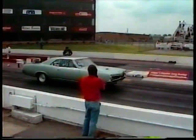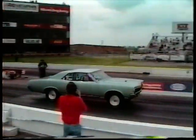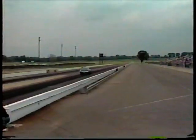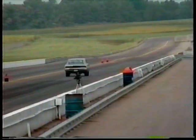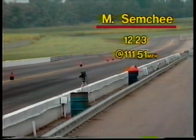Doing a real buy run is Mike Semchi of Newton Falls, Ohio. He's driving a '67 GTO powered by a 400 cubic inch Pontiac motor, the only small block in the Clash of the Cubes competition. He sleeps at the lights, but like Poole, he's hitting the four-speed pretty hard in an all-out effort, 12.23 at 111 miles per hour.